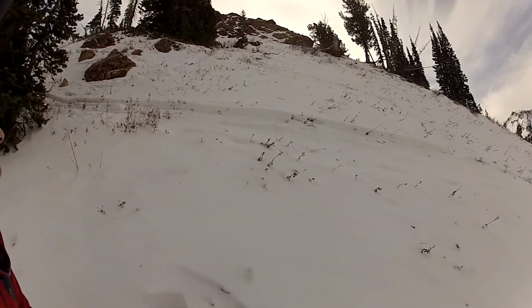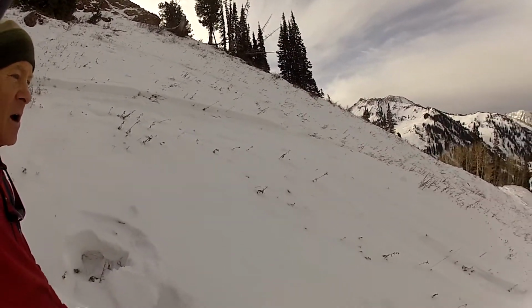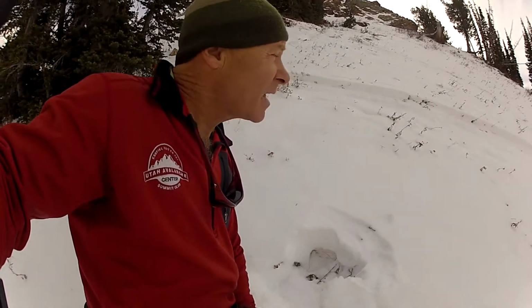You can see this slope doesn't have too many anchors right now. It's just a grassy slope, and most of the anchors are covered up. So this is definitely suspect for avalanches with the next storm.